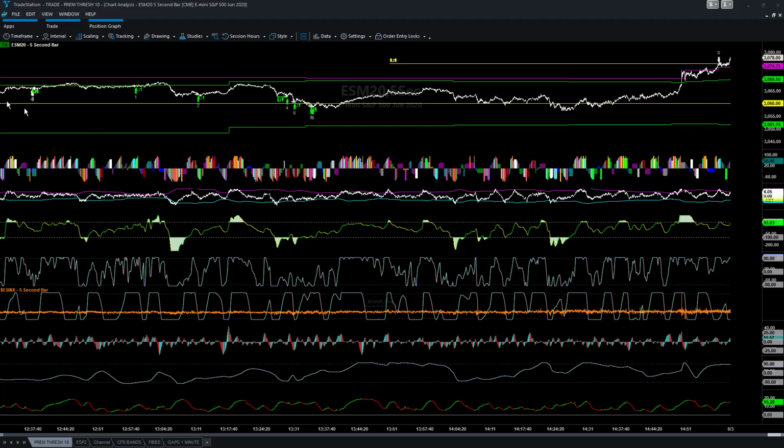Now we got in early before this little drop in here, and we were going long, and I just held it. I was so confident about this. I just held on to the trades and just averaged into their position.